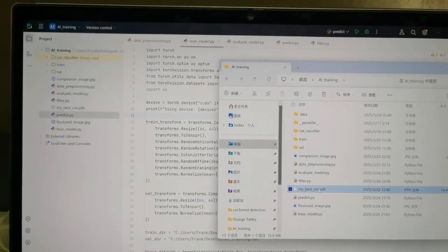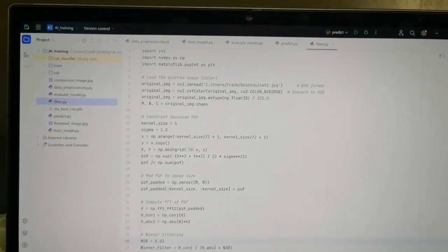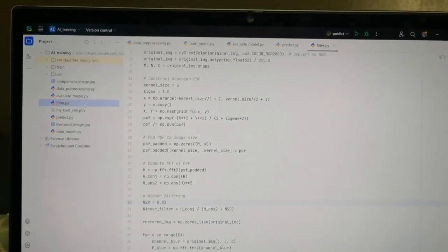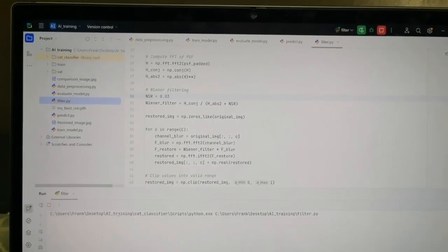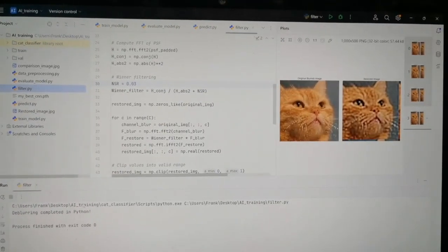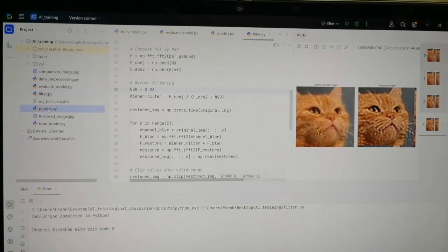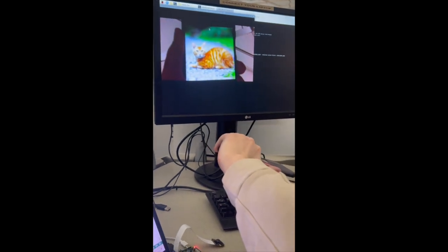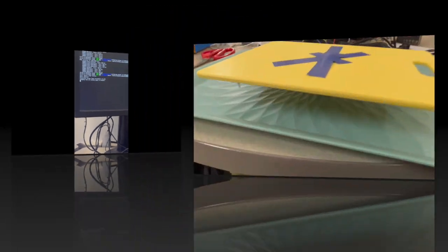In the real world, the pet's image can be blurred, so I also developed an algorithm. I use Fourier transform to convert the image into waves of different frequency and apply a Wiener filter. After deblurring, the restored image will pass into the CNN model to make the prediction. Here is an image of an Orange Tabby cat. The Pi connects to the camera module, which captures the photo, processes it using an AI model, and outputs the probability that the cat belongs to the Orange Tabby breed.